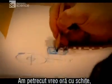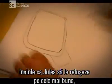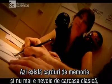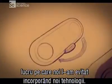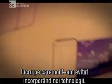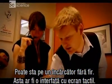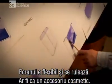We spent the first hour or so sketching through some rough ideas before Jules refined some of our favourites, drawing neater sketches of a whole range of concepts. The shape of the camera used to be dictated by the need to fit the film in. These days, with memory cards and hard drives, there's no reason other than tradition for the box shape, something we steered well away from by incorporating some great new technologies. Sit onto a wireless charging pad, everything would just be a touchscreen interface. You could get home and project onto the screen and then everyone could view. A screen is flexible and rolls up.